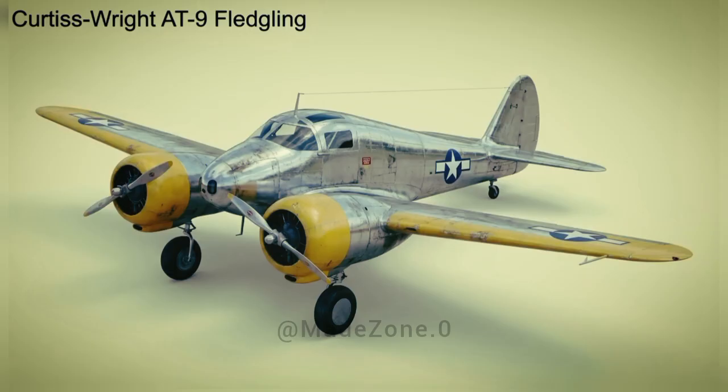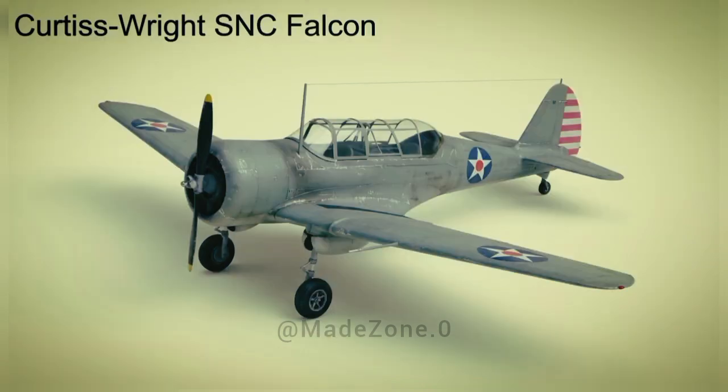The next one, Curtiss-Wright AT-9 Fledgling, a demanding twin-engine trainer. It was designed to transition pilots from single-engine trainers to the high-performance twin-engine bombers. Curtiss-Wright SNC Falcon, a compact advanced trainer utilized by the Navy. It was a low-wing monoplane intended for the final stage of flight training.